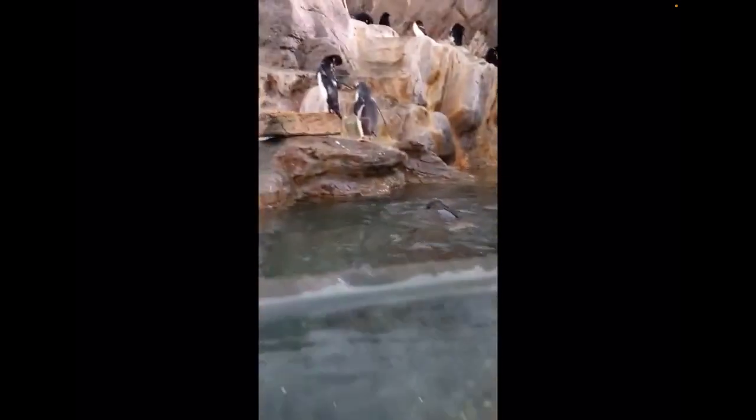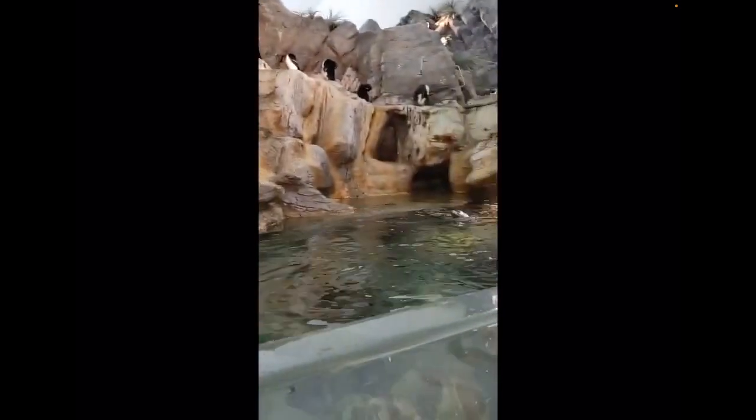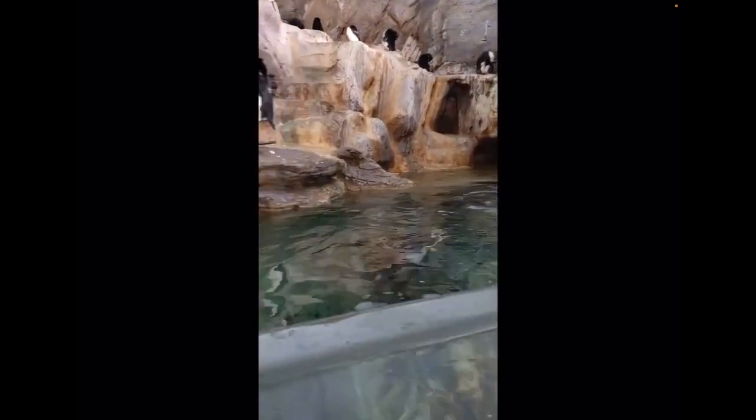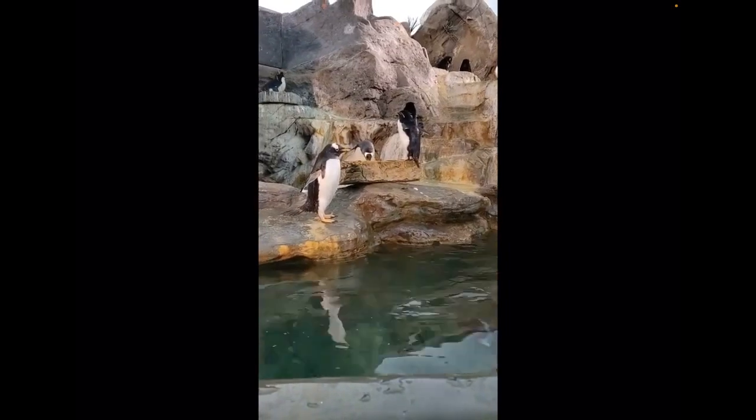They swim so interestingly. The sudden turns throw me off. Unlike a seal, I feel like a seal turns more like a fish. You can kind of predict when they are going to turn and how they're going to turn. But a penguin, I don't know, they just turn a little sharply.